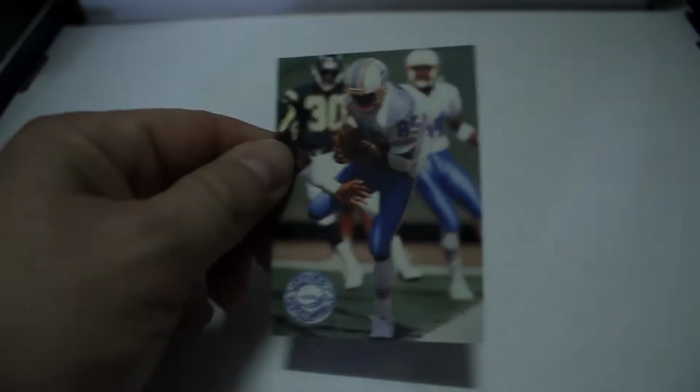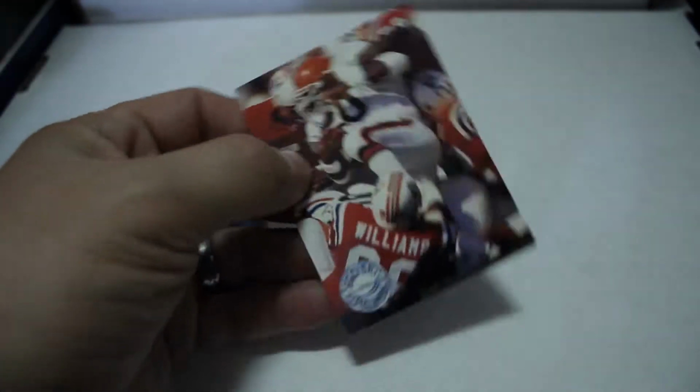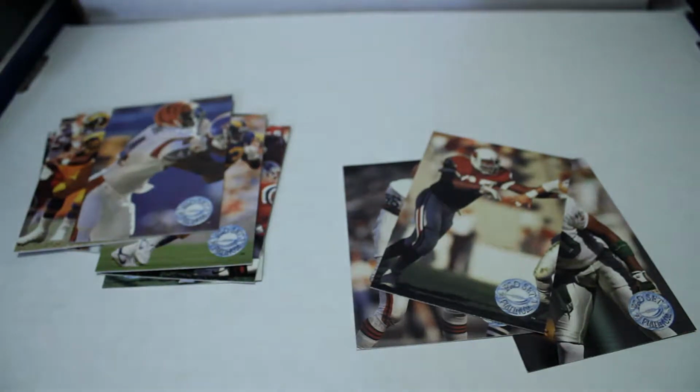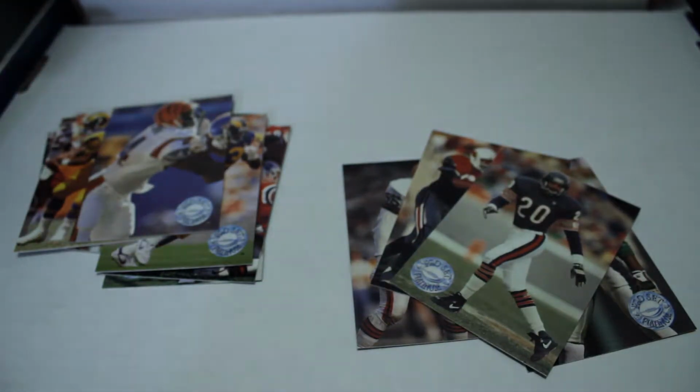Moving right along, trying to finish this one up. Drew Hill, Joe Morris, Ronnie Lott, Craig Taylor, Michael Stewart, Robert Delfino, Alfred Williams, Andre Waters, David Grayson, Lewis Sharp, Mark Carrier, and finally out of this one, Roger Craig.